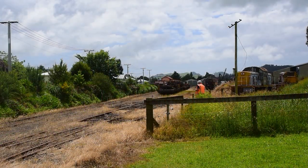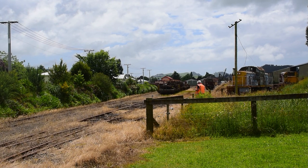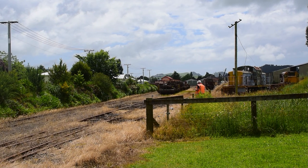The next few scenes, including this one, were filmed at the Maddox Street crossing, located at the far western end of Waihi Yard.